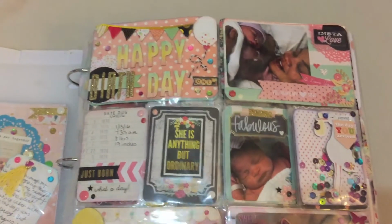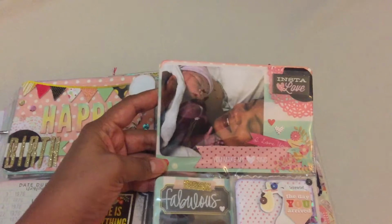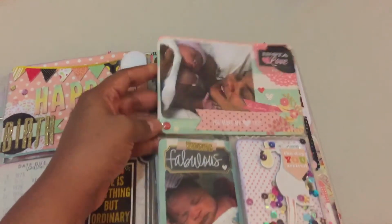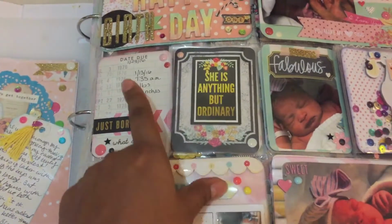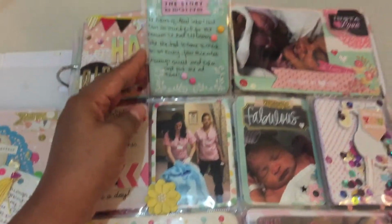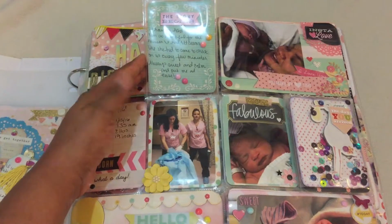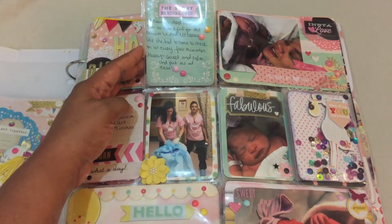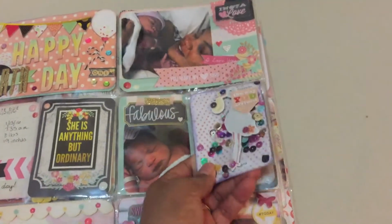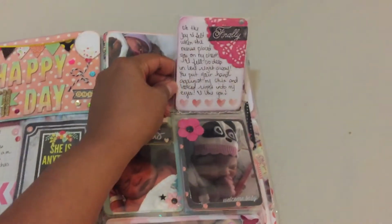The first page just says happy birthday, and this is my favorite picture of us together. Right after I gave birth, they placed her on my chest and she started to rub my chin. Just a little note about the day that she was due and when I actually had her. This little flip up is a little story about my awesome nurses that were just great with me. It made everything a lot better to have her there with me. I made a little shaker page with a little stork, and it says celebrate the day you arrived.